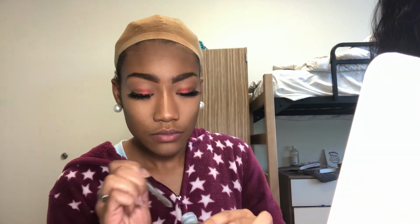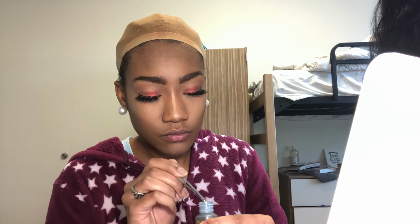Y'all, so the lashes I have on, I know they're from Broadway. I love these eyelashes so much. I honestly wore these eyelashes about 20 times now. They really last a long time. I need some more. You can kind of tell they're getting out of whack, but they still do the job. They still be serving looks, period. Eyelashes just really change your whole face. I swear, I love lashes, period.